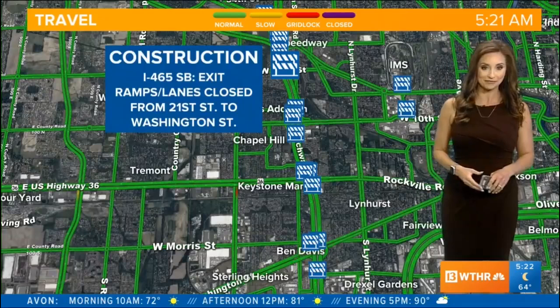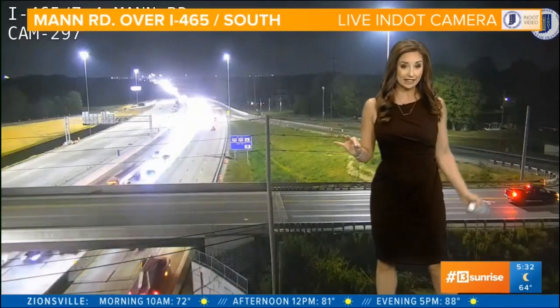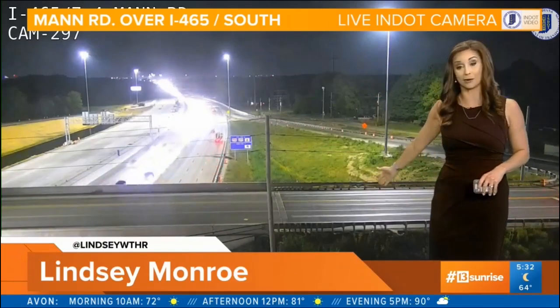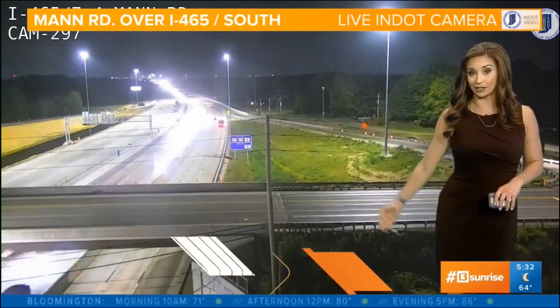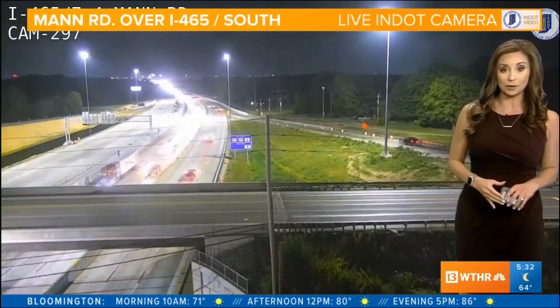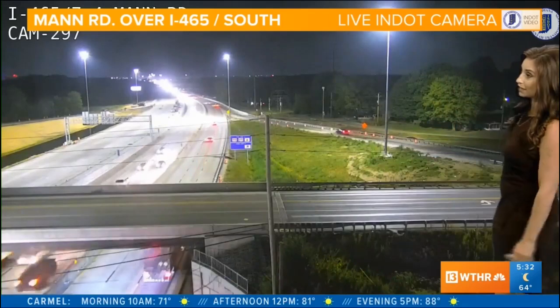We'll be right back. And that does mean all of our weekend construction projects have now come to an end before this Monday morning rush hour. Monroe's been closed all weekend long since Friday evening as they were doing some bridge repair work. That just reopened a few moments ago. As you can see, cars utilizing this here.